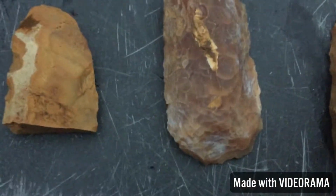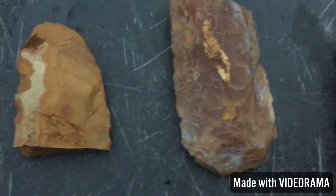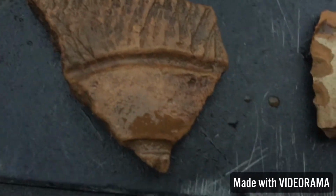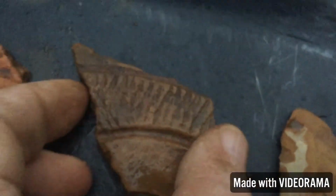And then I found this thing. And I wish that would have been whole. I don't know if it's some kind of agate, but y'all, it is so translucent. And then that little broken tip. There's a beautiful piece of pottery with some nice work in it.